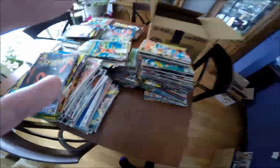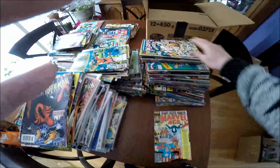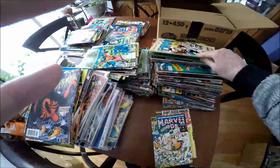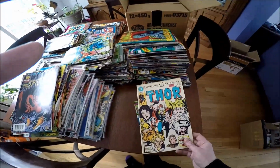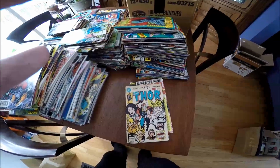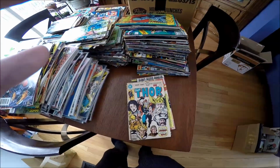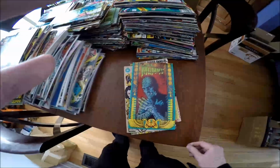Let's see what we have here in the final stretch. Marvel Age. Thor en français. Well, that's good. That always helps with learning French. If you like comic books or you like movies, that's a good way to learn a language. Go with what you love and make it work for you. I think I got that at Universal Studios.